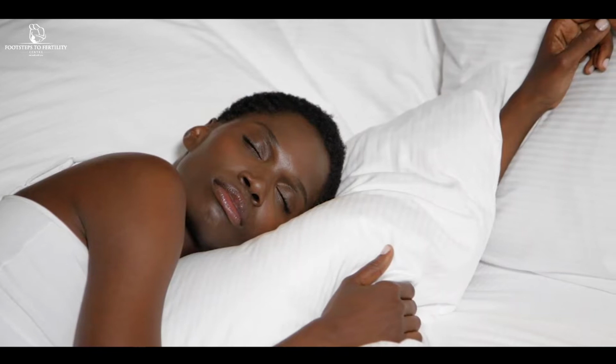And on this day, you, as the woman, come in with a full bladder, and we're able to just insert your embryos into your uterine cavity. It's a small procedure that takes about 10 to 15 minutes. It's not painful, quite a bit, maybe uncomfortable because you have a full bladder, but it's a very important process, and we really like that you are at peace and restful on this day.